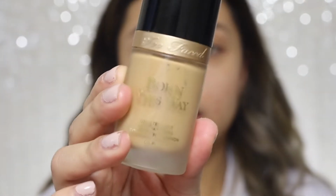Then I'm gonna be putting foundation. This is the Too Faced Born This Way medium to full coverage foundation, and this is the shade Golden Beige. So again, since it's like a night out and there's flash photography, I would want a full coverage foundation, and I'm just gonna put 1 or 2 pumps on my face.